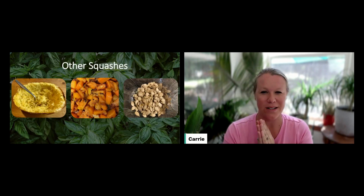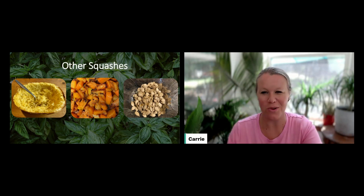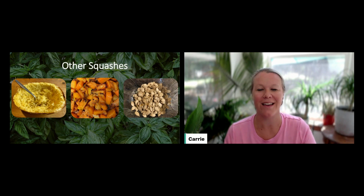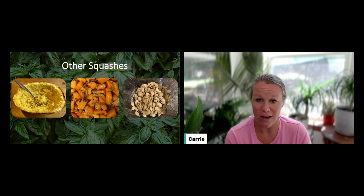Okay, so on the topic of squash, let's talk briefly about a few of the other squashes and things like that that you can make. So spaghetti squash, I'm a huge fan of as well. Super easy to make also.